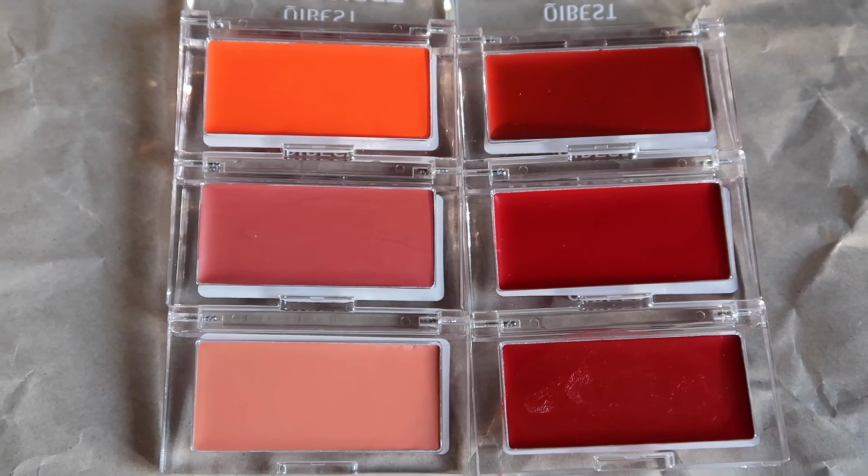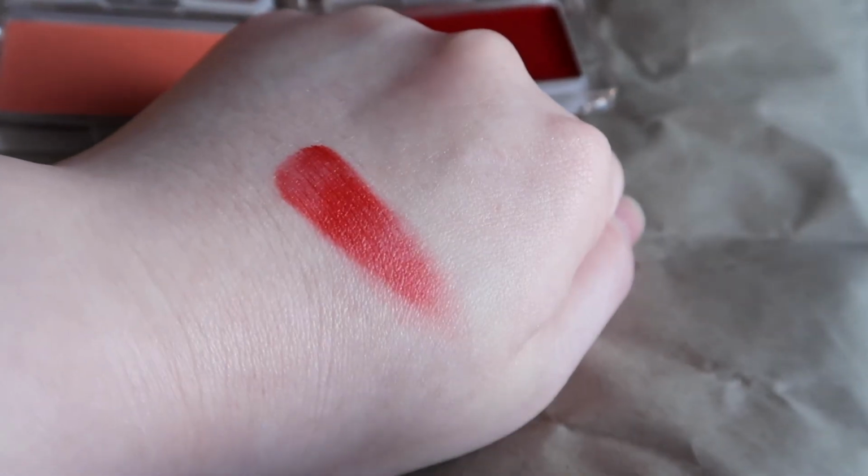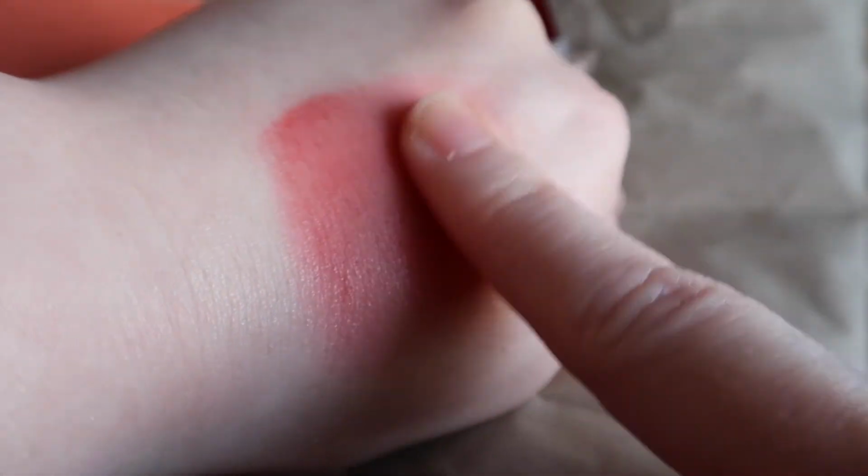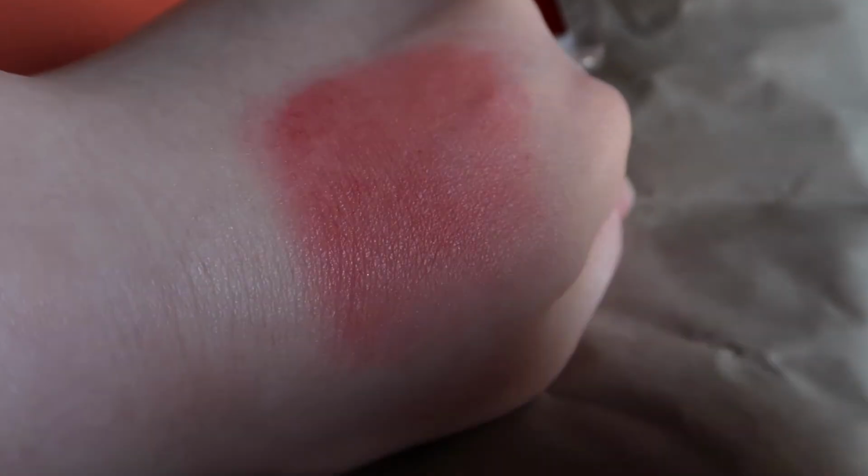On the cheeks, it doesn't feel dry, which is great, but once you put it on your lips and it dries down matte-ish, it looks very pretty for sure, but definitely feels a little bit drying on the lips. I'm really glad that I got this. It's just unfortunate that some of them look way too similar to each other.